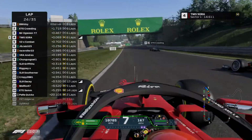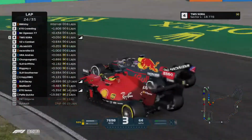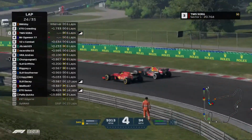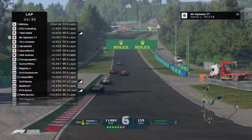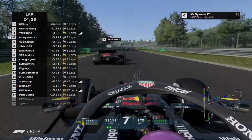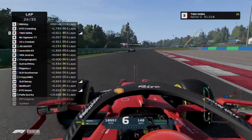Jib-Jab all over Combat on the exit. Sora looks inside. Is he going to swipe the podium place away from Ogween? I think he might here. Around the outside, he's done it. Sora now into 3rd place and chasing Crowding for 2nd.